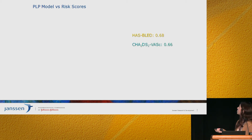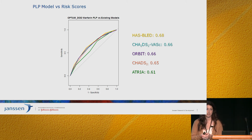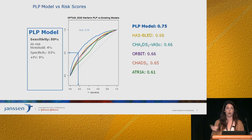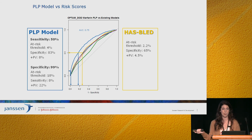If we take a look at the ROC curves for our existing risk scores here, you can see that they achieve an average AUC of about 0.66, with HAS-BLED performing the best at 0.68. Our PLP model achieved an AUC of 0.75. Looking at some specific points along these ROC curves, for example, if we wanted a sensitivity of 50%, meaning that we are identifying 50% of the outcomes, we still are achieving a nice specificity of 83%, whereas HAS-BLED is achieving a specificity of 65%.